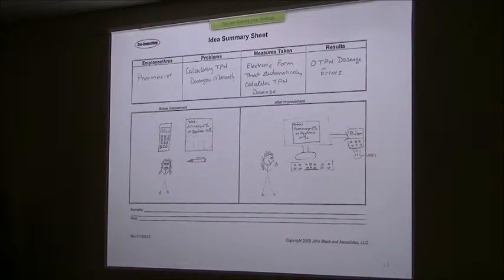So the first area that we decided to focus in was the problem of calculating TPN manually, and they felt that an electronic form that automatically calculated the TPN dosage would make a huge difference for them in the TPN dosage errors.